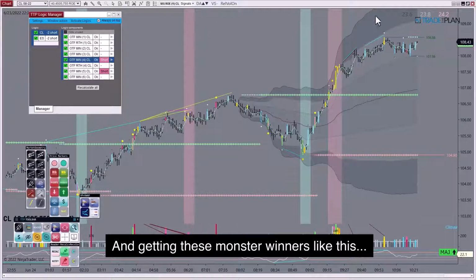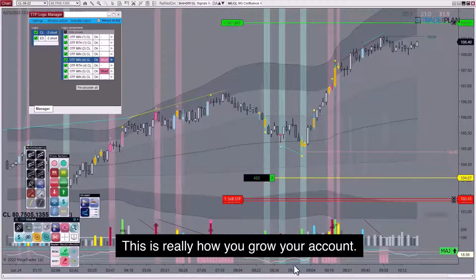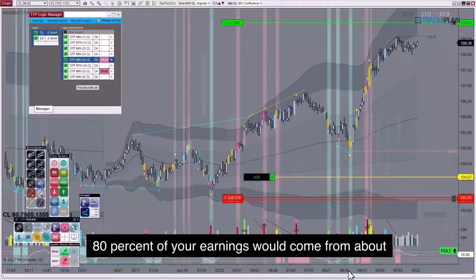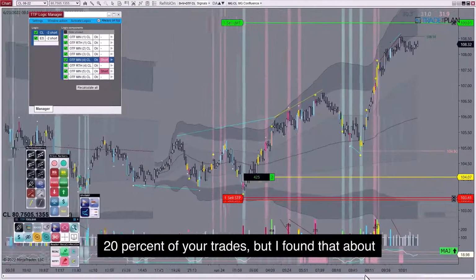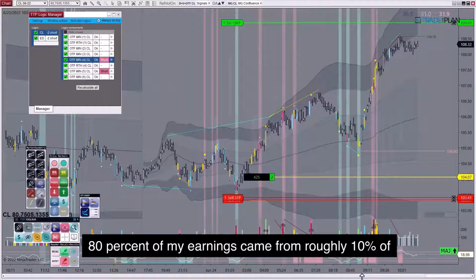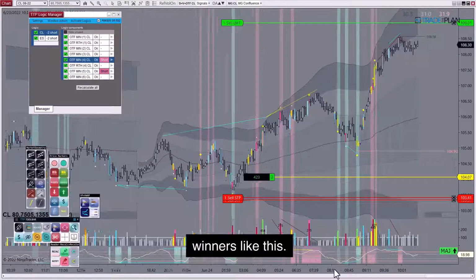And getting these monster winners like this is really how you grow your account. You would think that 80-20 rule would apply, that 80% of your earnings would come from about 20% of your trades, but I found that about 80% of my earnings came from roughly 10% of all my trades. And those, of course, were these monster winners like this.